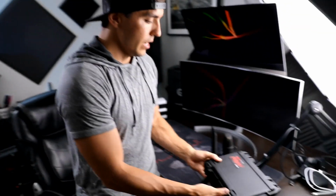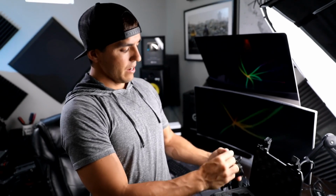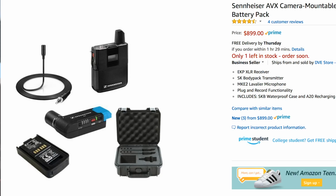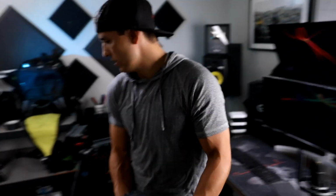And I recently bought a step up from that. This is called the Sennheiser AVX, I think. A little bit easier to use. It is more expensive, I think $800, $900. But I have had a little issue with sound picking up when it rubs against the cable here. But overall, I think I like this mic better, besides that small issue. I would recommend just getting the G3. This one's good, but G3 is a good, safe option, and it's cheaper.